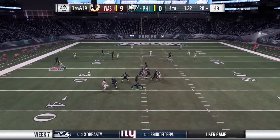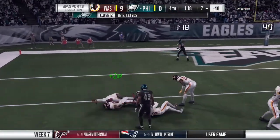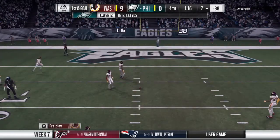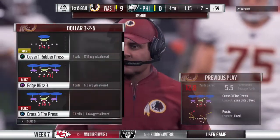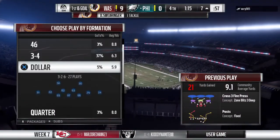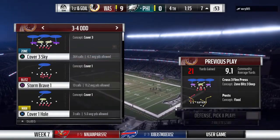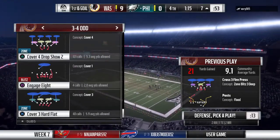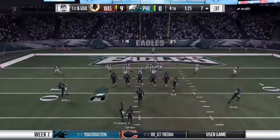To throw is Wentz. And down he goes, taking it inside the 10 to the 7. They're able to convert on 3rd down, and that sets up a 1st and goal. And now we're going to get a timeout called by the Redskin defense. And they'll be disappointed to have to burn one there after giving up the 1st down. Well, just play after play after play on this long drive for the offense.